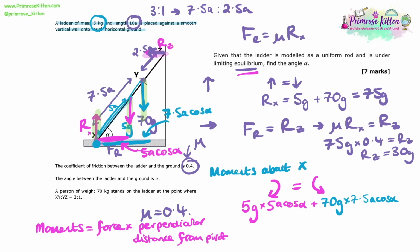Now I need to say that that's equal to my anti-clockwise moments. And here I can only see one, and that is going to be the moment caused by the force Rz. Now the perpendicular distance in this case is going to be this downward force from Rz to x. In this case that's the opposite of a right-angled triangle, and so the distance is actually 10a, because that's the length of the whole ladder, times sine alpha to get that vertical component. So my anti-clockwise moment is Rz times 10a cos alpha.